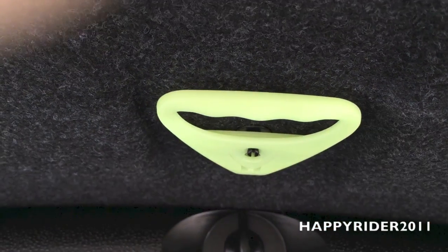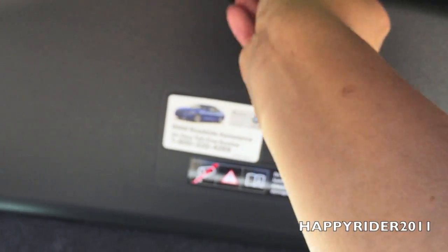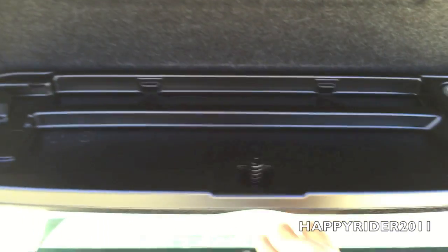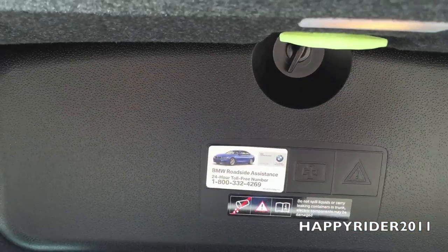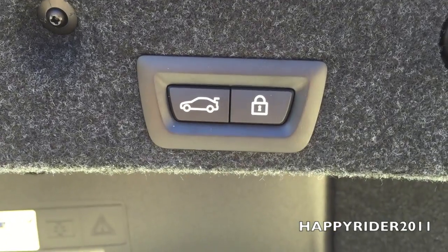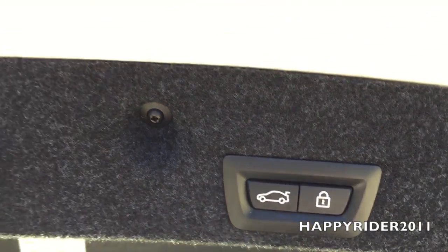And up here, if you ever get yourself locked in the trunk, you can simply pull that down to release yourself. Here's your tool storage box. And your trunk lock and unlock button. The lock is to close the door and the trunk at the same time, and this button is to close the trunk only.